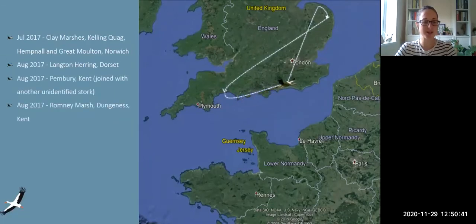Later on in August, just a week or so later, she was seen in Kent, and she was actually joined by an unidentified stork, a stork without any ring numbers on. And she spent some time down in Dungeness. In September, she was seen flying through Rustington and then seen at Pagham Harbour, and she spent a couple of days on the Isle of Wight.